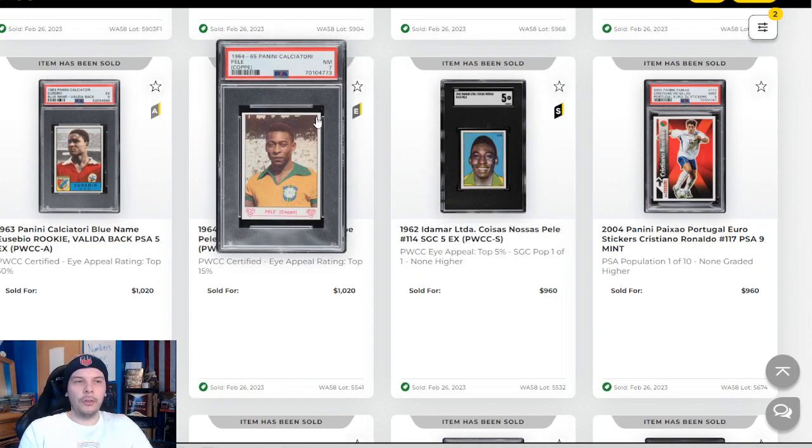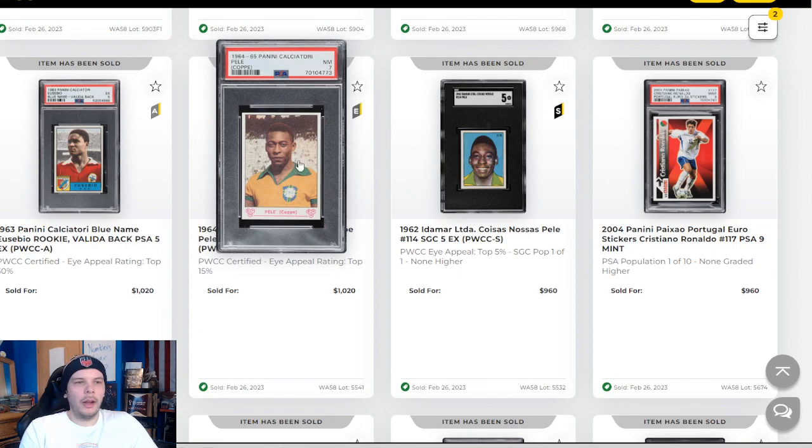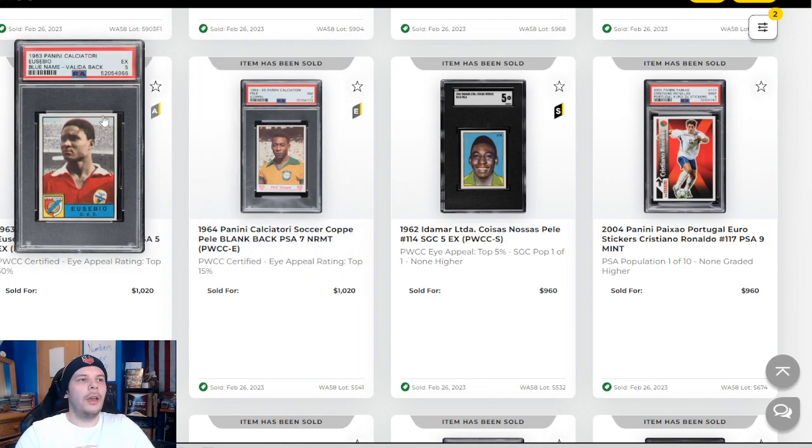This is Panini Calciatore. As far as I understand, first release for Pele under the Panini brand, so that's pretty fun. Looks pretty good too. I mean, in terms of aesthetics, I like the Brazil kit, I like the background, I like the colors, all very nice. Next to that, you have a Eusebio Blue Name Velita back PSA 5.